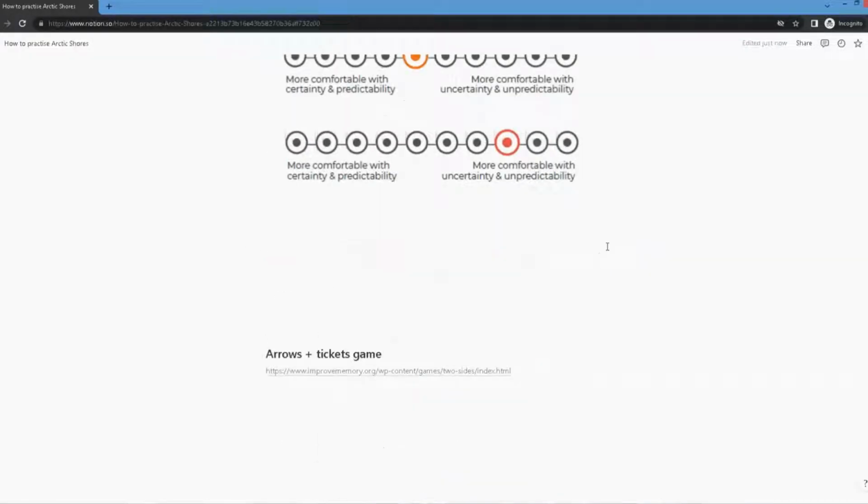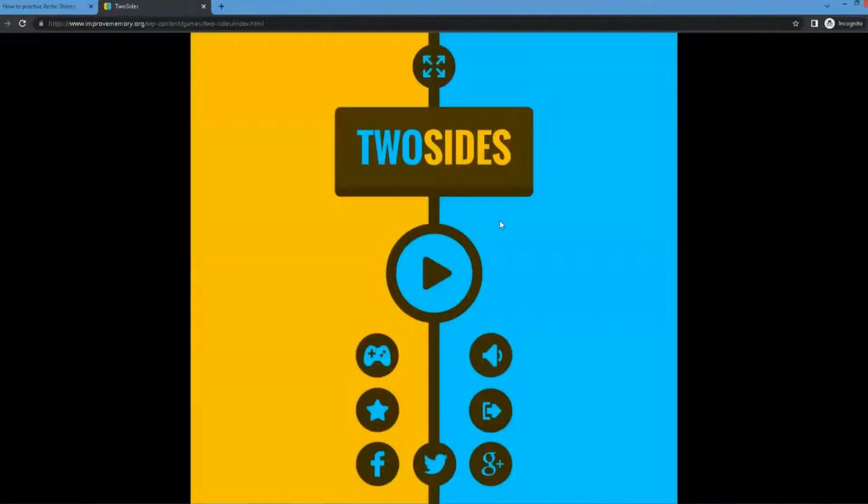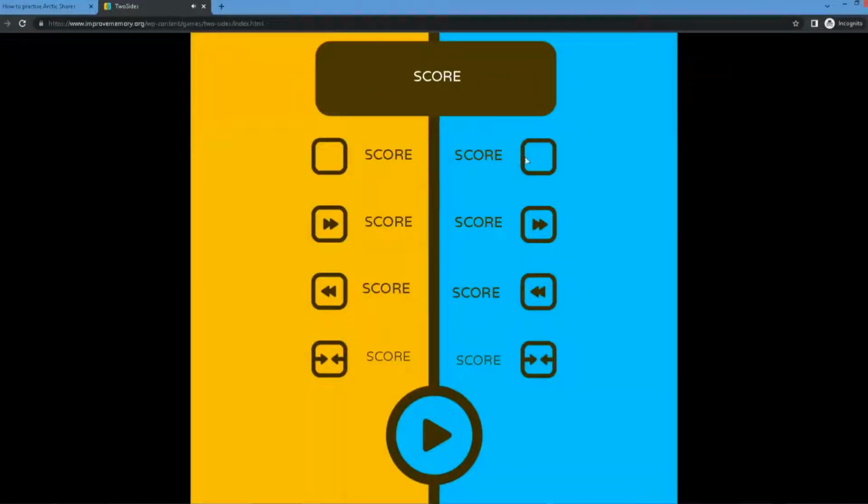So I'm going to start off with the arrows and tickets game, and this is a game I've found which is very similar to the arrows and tickets game. So click on it here, and the way it works is you have to click between yellow or blue. It's a similar sort of activity, in the sense that you have to look at the screen, see something, and then click on it. If it's a color, you click the color. If it's an arrow, you click the way the arrow is pointing to, and if it's in the middle, you click the opposite to the color.